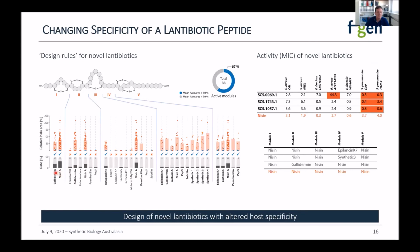So it was clear that at the N-terminal part, both modules that we selected work fine. Also in the second domain, these are the only two modules that work fine, really from these two antibiotics. And we see that for the design rules, in the end, there is much more flexibility. But what's more important, we really were able to isolate new antibiotic peptides with a changed substrate specificity, or host specificity in this case.